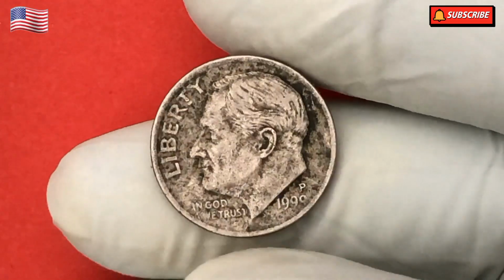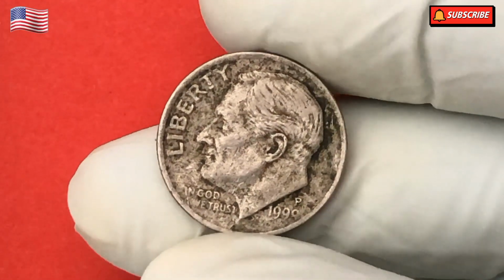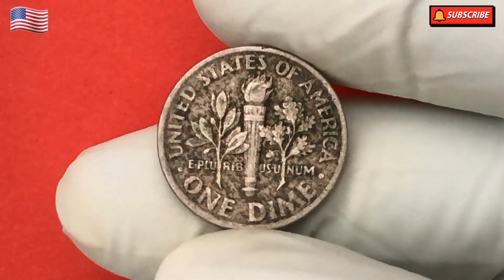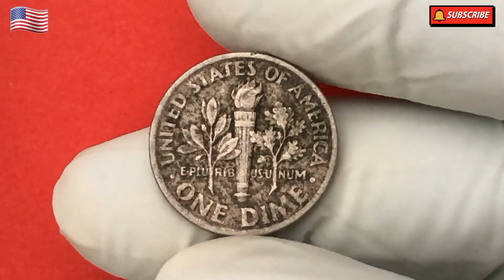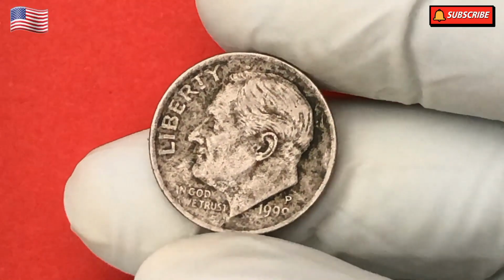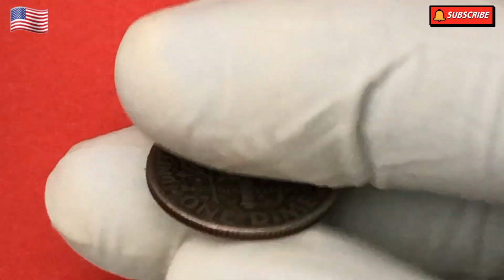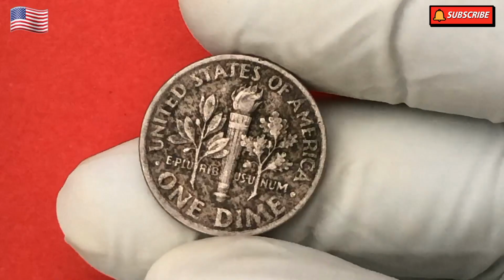Let's take a closer look at the design of the 1999 dime. On the obverse, or front, we have Franklin D. Roosevelt, the 32nd President of the United States, designed by artist John R. Sinnock. Roosevelt's image has been featured on the dime for decades, and it's one of the most recognizable faces in U.S. coinage. The inscriptions around the coin read, "In God We Trust," "Liberty," and 1999, the year the coin was minted. On the reverse, the design is just as symbolic, showing a torch surrounded by an olive branch and oak branch, signifying liberty, peace, and strength.